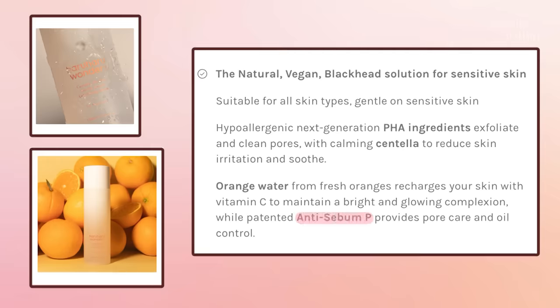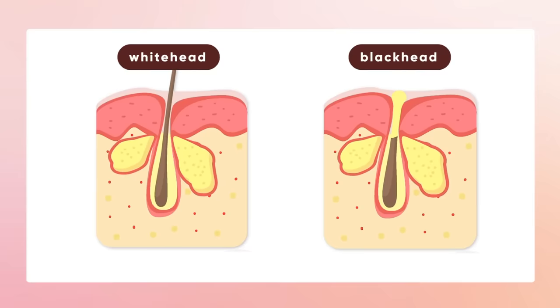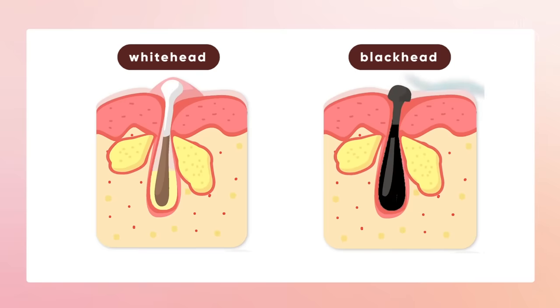And Haruharu is actually all about technology as well. The ultra deep technology that helps with hyperpigmentation in their original toner is like the star of the show. In this one, they have a patented anti-sebum P ingredient, which controls oil levels to prevent congestion within your pores. Because basically blackheads and whiteheads are like sebum that's stuck in the pore and continues to grow, and a blackhead just means it's exposed to the air and turns black, much like your fruit turns black, your avocados turn black when you leave it out. It's the same thing, but on your face.